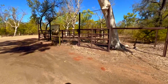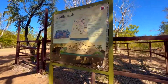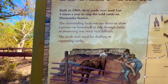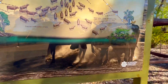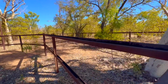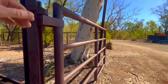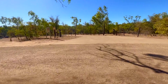This is right near where we're staying here at Elsey Park. Right at the back, built in 1969. These yards were used three or four times a year to trap the wild cattle. They look wild, all right. God, 1969, huh? Oh, railway lines. Yeah, she's a beauty. Looks like it's been a while since anyone used this. Nice solid gate.